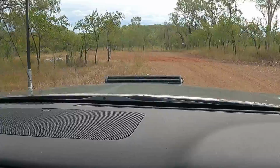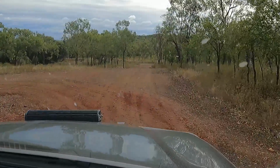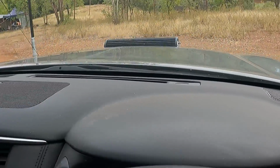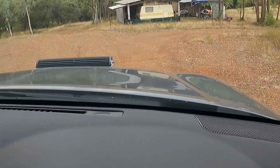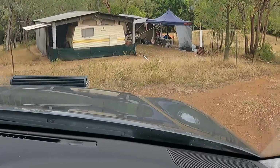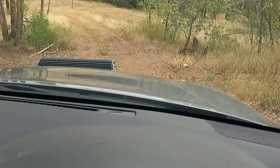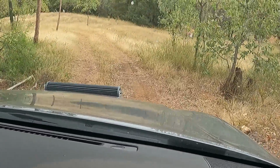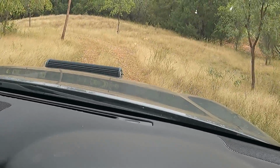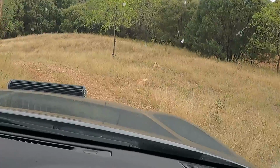Righto, we found a likely spot to camp. Just going to poke on down there nice and steady. Tony's sort of down the bottom on the riverbank, so we'll just sneak the old girl down there and see if we can get down there without doing any major damage, which is always a good thing. It's a little bit off camber, but it's not too bad. Well, in saying that, I certainly hope it's not too bad. You would certainly hate to put it on its side down here. It'd sort of be a bit of a retrieval getting it back out.